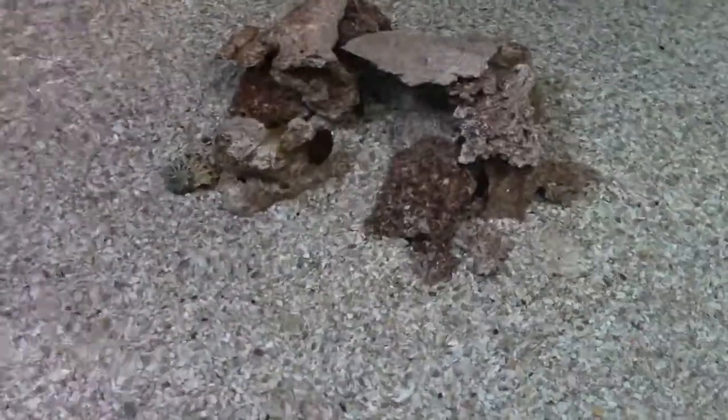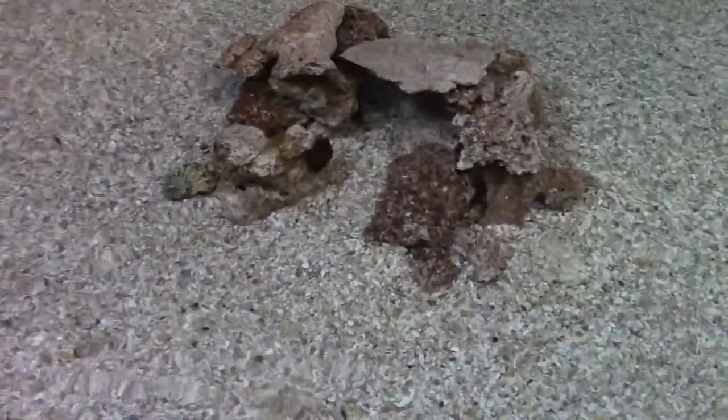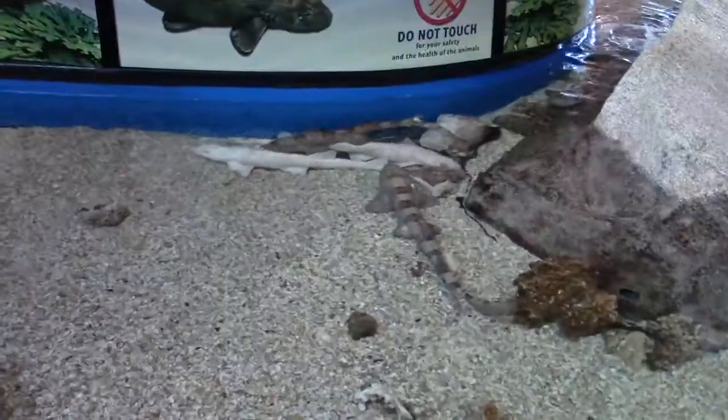Now the sharks in this enclosure are egg laying. You can see they have some eggs in here. Like little pods are deposited. They're in this area for about 4 months. The whole group of them are all snuggling up together.